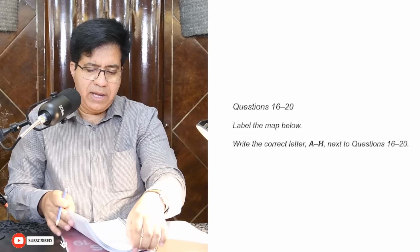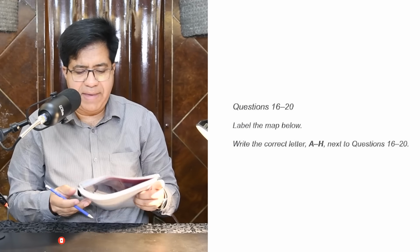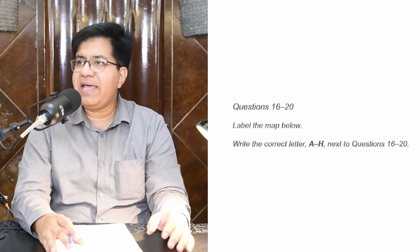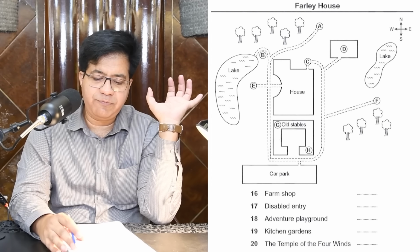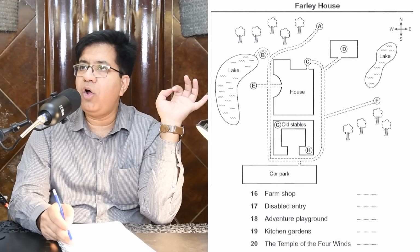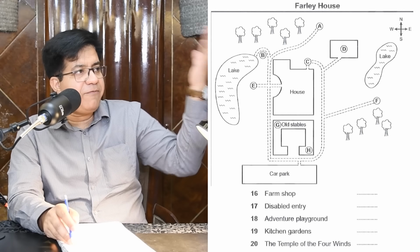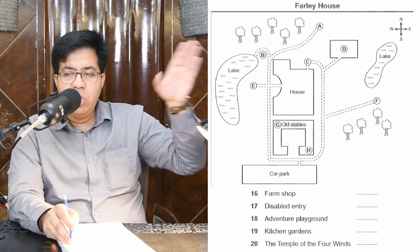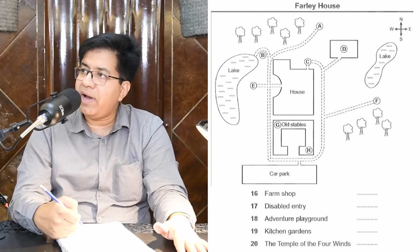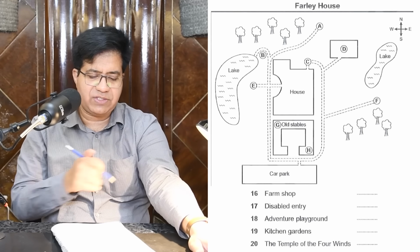Now we go on and we have this map and we see how to deal with the map. Questions 16 to 20, Farley House. The name of the house is Farley House, and you can see north, west, east, south is given on the top right hand corner of the map. So if you want, you can write on the left side W, W for west. On top you can write N, N for north. At the bottom you can write S for south. On the right side of the map you can write E for east.